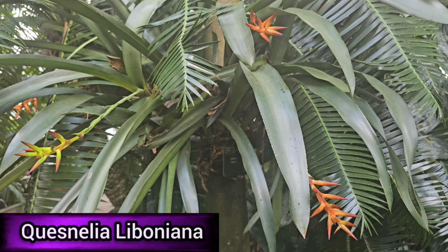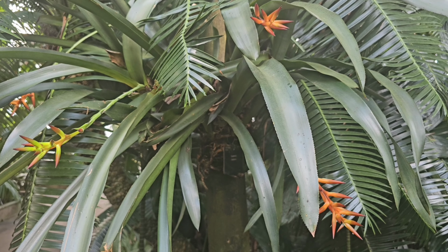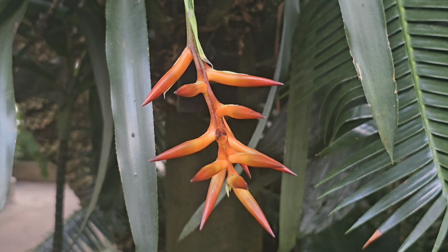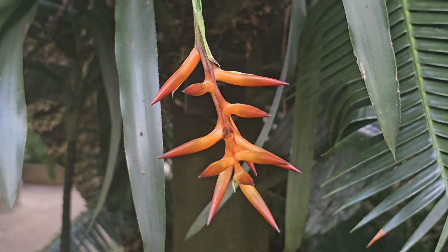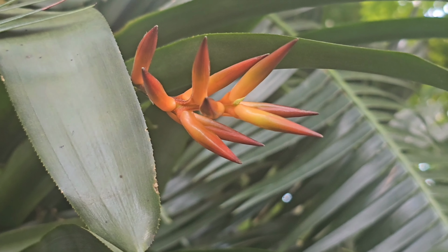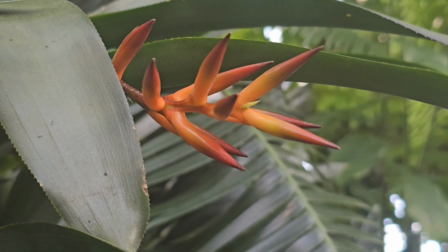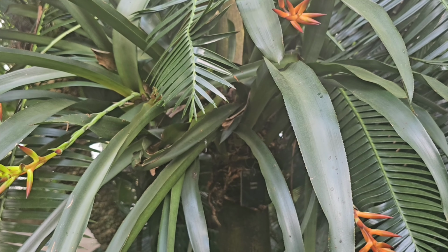Quesnelia liboniana, or Libens Quesnelia, is a bromeliad native to Brazil. Its grey-green leaves are edged with spines, while its red flower spike will bear brilliant blue flowers. It grows to around 1/2 metre tall and grows well as a houseplant, preferably with bright indirect light, high humidity, and soil aerated with orchid bark or perlite.